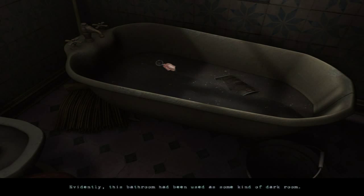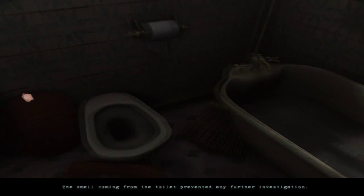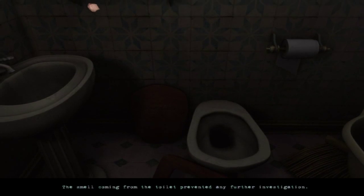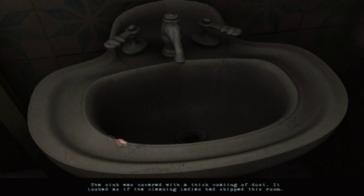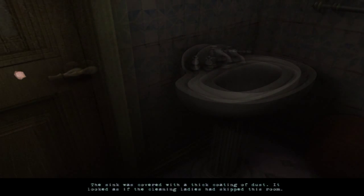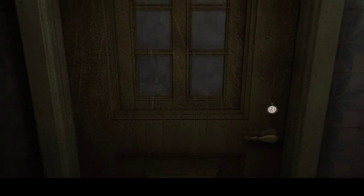Evidently, the bathroom has been used as some kind of dark room. Gonna use the mop. The smell coming from the toilet prevented any further investigation. Apparently the water wasn't running. The sink was covered with a thick coating of dust. It looks as if the cleaning ladies had skipped this room. They didn't do their job well at all, it seems. Well, let's go.